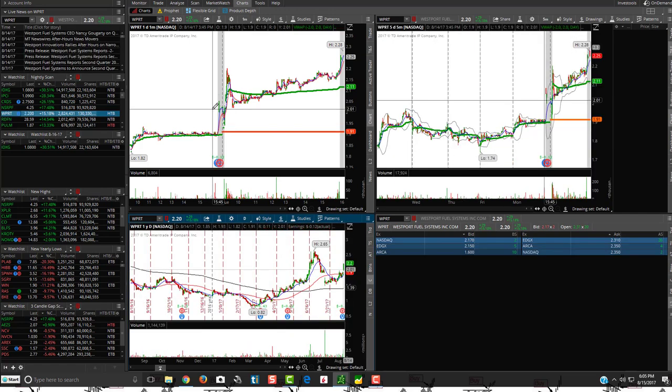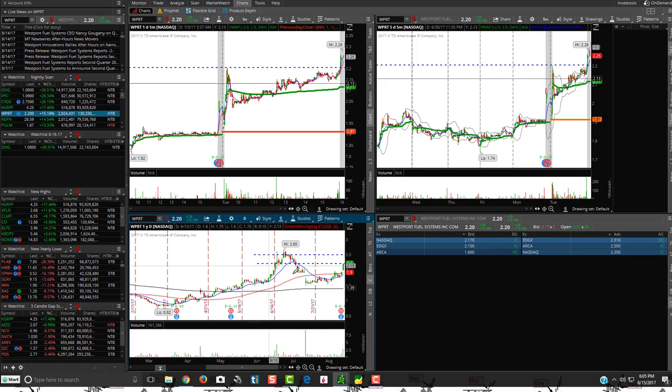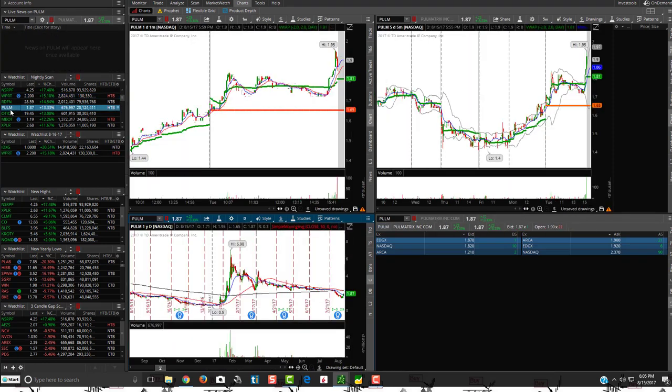WPRT, that held its highs, had some volume. See if it can break. Closed right here at the 220. Some resistance right at that. Kind of ran into that 250 to 265 range. So see if it can break 220 tomorrow and go up, and either hit the yearly high of that 265 or if it's going to fall back down. But that's one to definitely keep an eye on. WPRT. I'm not going to do the ones over $15.